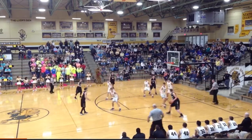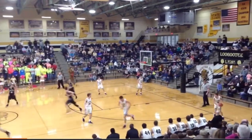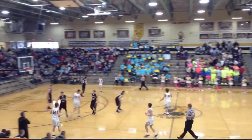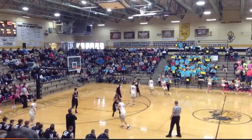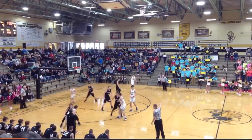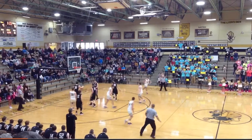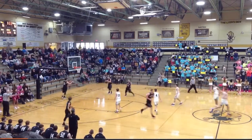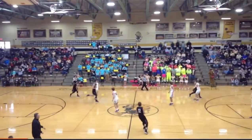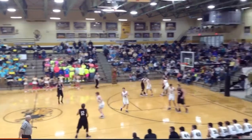Bauer's doing a nice job using his quickness to get around Keegan O'Neill. Keegan, jumper from the corner, or from the elbow, is no good. Rebounded by Loogootee. So Loogootee with it again. 1:15 left, opening quarter. And a little floater by Bailey Dearwester. And that was Kate Cheesham, and we're tied at six. A little 15-foot floater as he got the screen from Bauer.